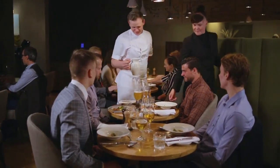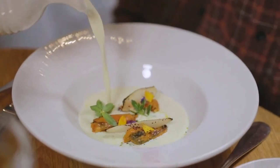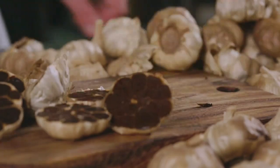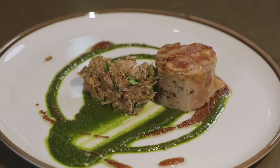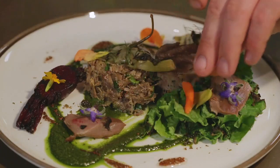When it comes to food, the star chef Jonas is known for his creativity. His latest experiment, the black leek, is a garlic cooked for 30 days over low temperatures. Haust restaurant is therefore known for its own taste and the food at Haust is simply astounding.